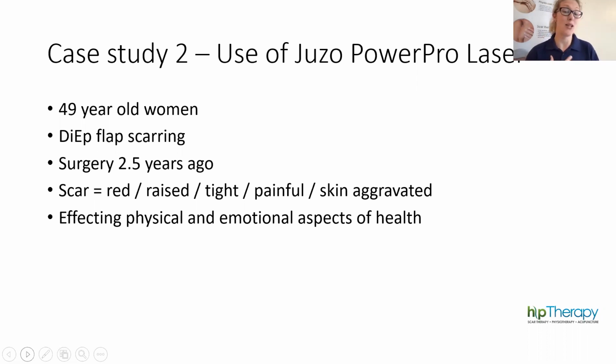Now, the lady came to me, she was just over that 2 years in terms of the scar maturing to come and see me. And as you'll see from the photo in just a moment, the scar was very red, it was raised, it was tight, it was itchy, it was painful, it impacted absolutely everything. So in terms of moving, bending, lifting, in terms of the emotional aspects of the way she looked, she was very fit, she was a horse rider, she liked to socialize and go out. So actually to have this scar was a big deal to her, as it would be to anyone.